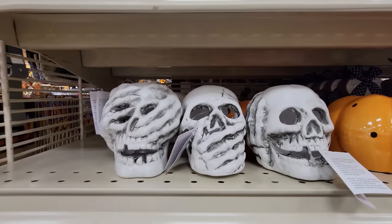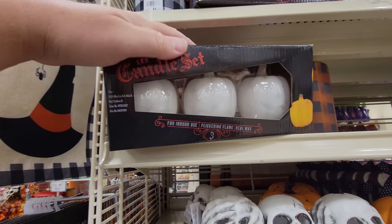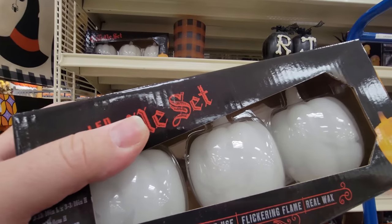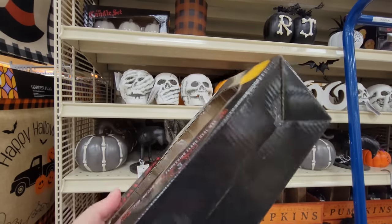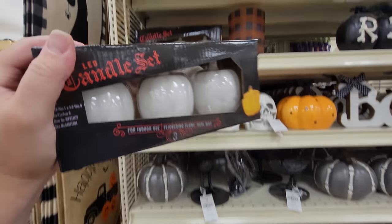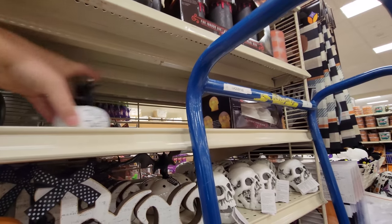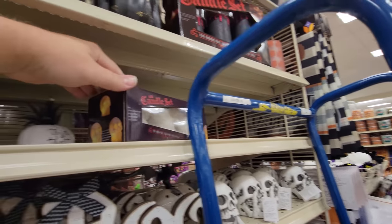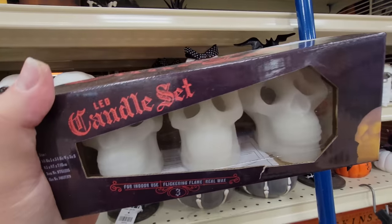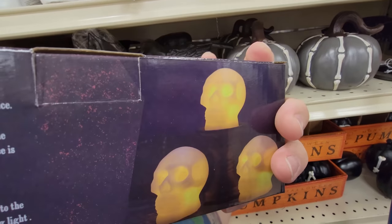See No Evil. LED candle sets. These are shaped like pumpkins, and I think they're real. No, I guess not. I thought they were real real candles, but they're LED. So apparently they light up inside and look like that. That's pretty cool. I'd like to find an awesome wax pumpkin candle though. Wait, if I can get to it here. Here is another set just like them, only it's skulls. That is awesome. Look at that.